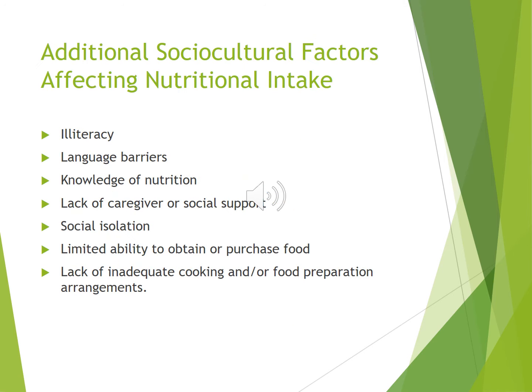So additional sociocultural factors affecting nutritional intake that your book talks about include illiteracy, language barriers, the knowledge of nutrition, that piece that I keep talking about of how we want to teach our patients, because maybe there is a lack of knowledge regarding what types of food are best for them and what types of food they should avoid, or how do they read a nutritional label. The lack of caregiver or social support. Some, especially in our older population, live in social isolation.